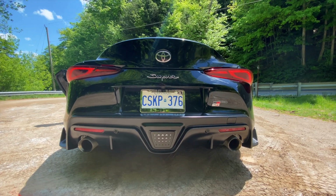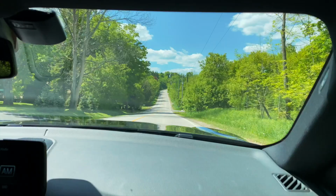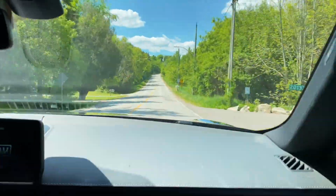That's what I enjoyed today, hearing the exhaust. Tear up some rubber, you know. It had its own orchestra going on. But this really was a dream come true. I was waiting so long for this car to come out. What was it, 17 years, 2002 to 2019? We were all waiting for Toyota to come out with a new Supra, and they did not disappoint. They really didn't disappoint. Yeah.